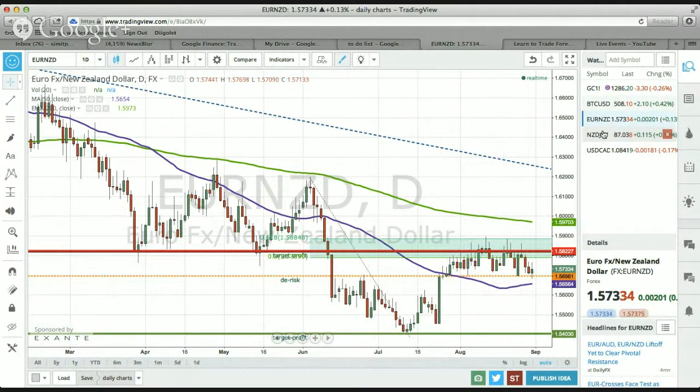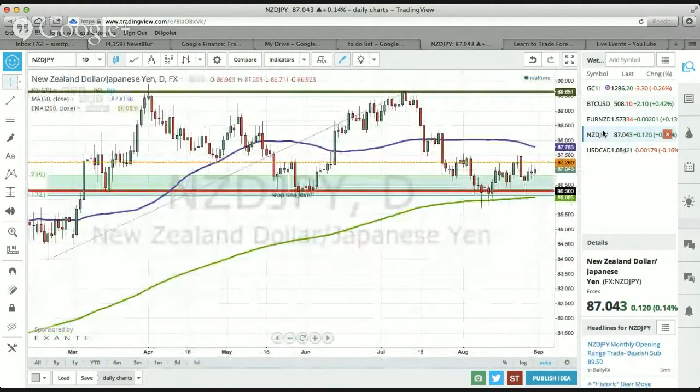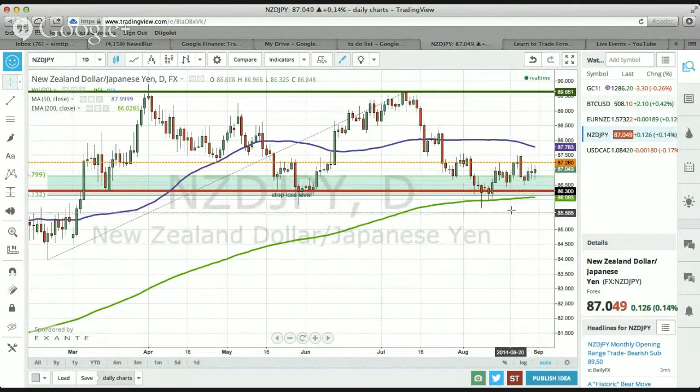Okay, so that's Euro Kiwi. Related to that is my long Kiwi yen position. So in both instances, I'm speculating on appreciation of the New Zealand dollar. I've been short Euro New Zealand dollar, and now I'm long New Zealand Kiwi. Update today, so that's been encouraging. And this trade has also been de-risked. It was on August 25th, this Monday, when price cleared above this orange line.